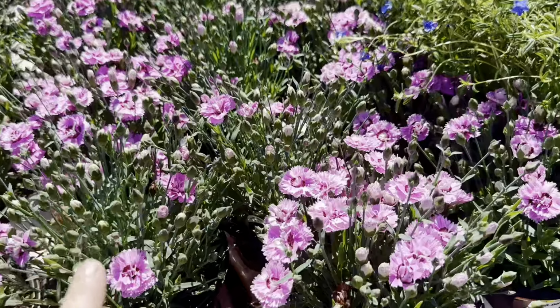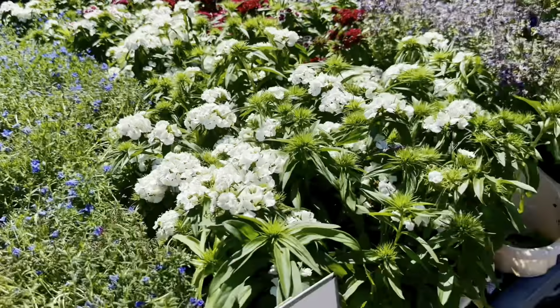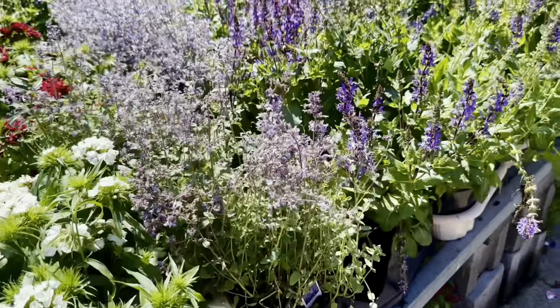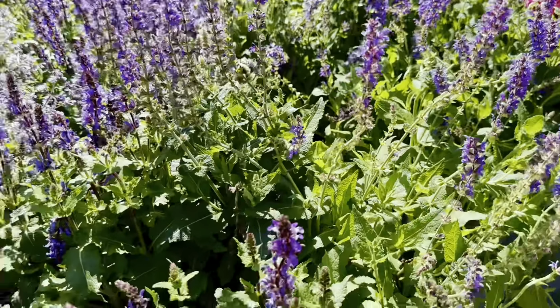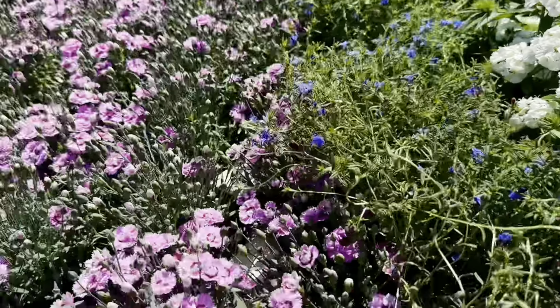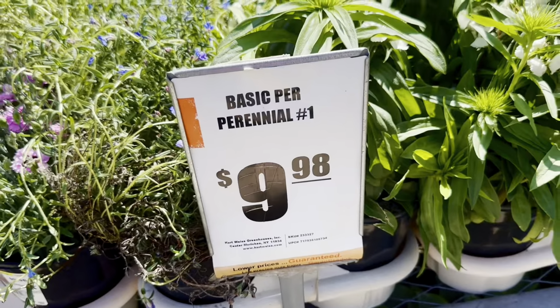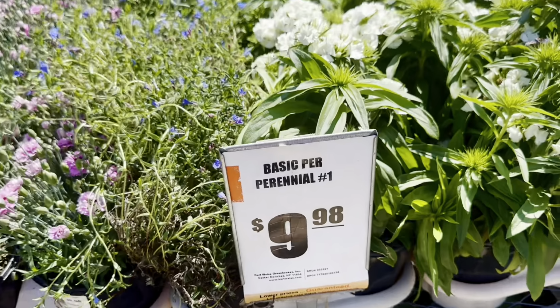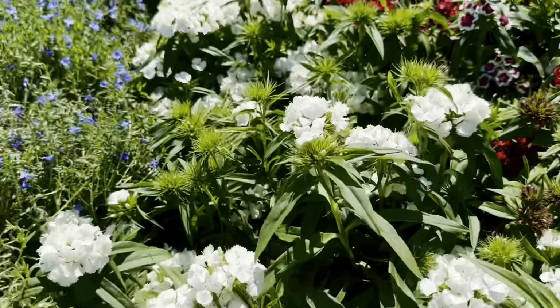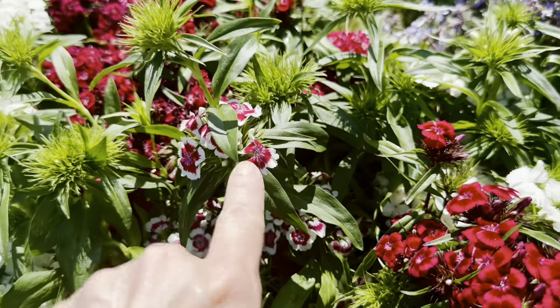Home Depot brand perennials in #1 size containers, regardless of the variety. You could choose among your Salvia, Catmint, Dianthus. Look at all these beautiful plants. The asking price is $9.98. Beautiful colors and varieties to choose from as well. Look at this dual combination of the Dianthus, the red and the white.